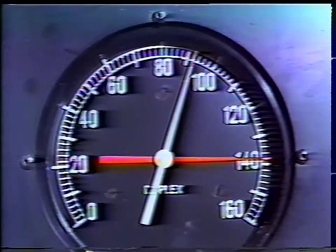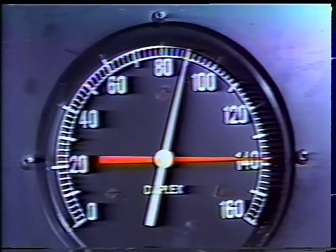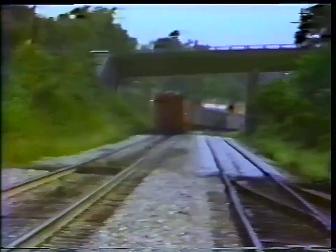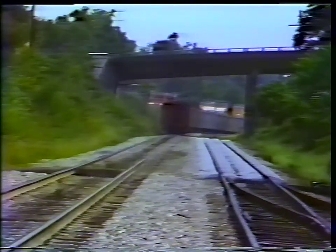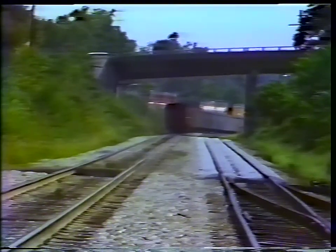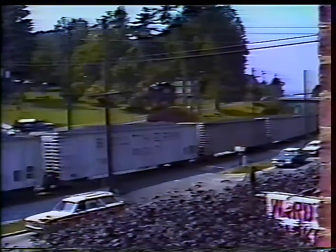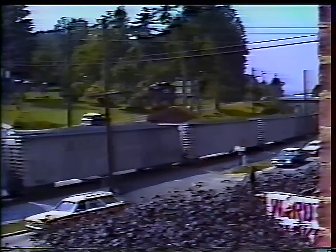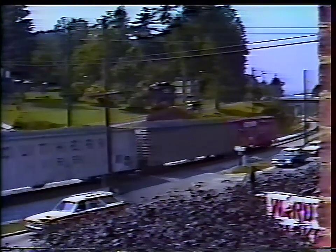Right now, I make another air brake reduction for a total of 10 pounds. This way we can hold our speed at 8 to 9 miles an hour. As the cab comes under the overhead bridge, I usually make a 3 pound reduction. I've made a total air brake reduction to this point of 12 to 15 pounds.